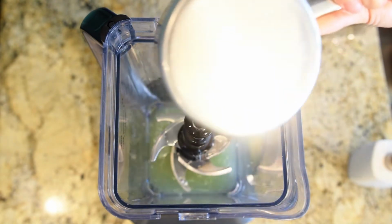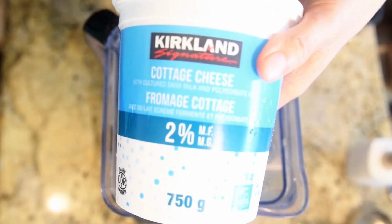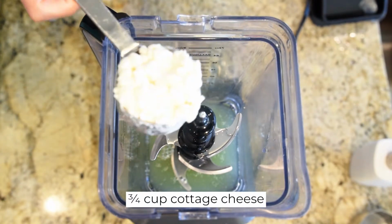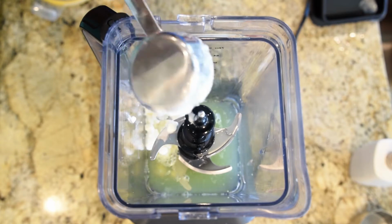Two egg white and roasted red pepper bites at Starbucks is 170 calories, while two of my egg white bites are only 80 calories. You can have 4 of my egg white bites over 2 from Starbucks and still be having less calories. So crazy.